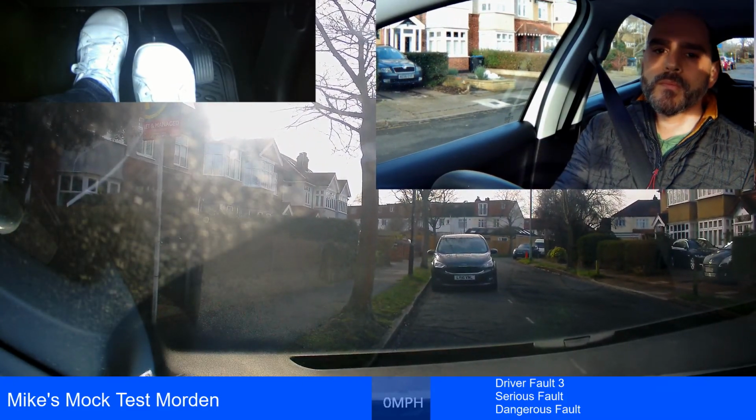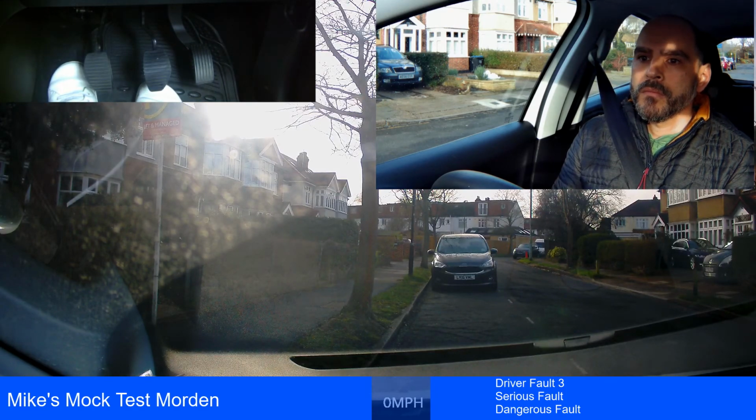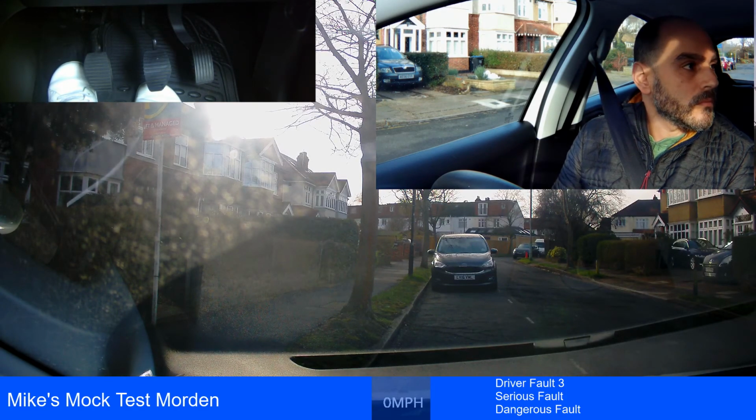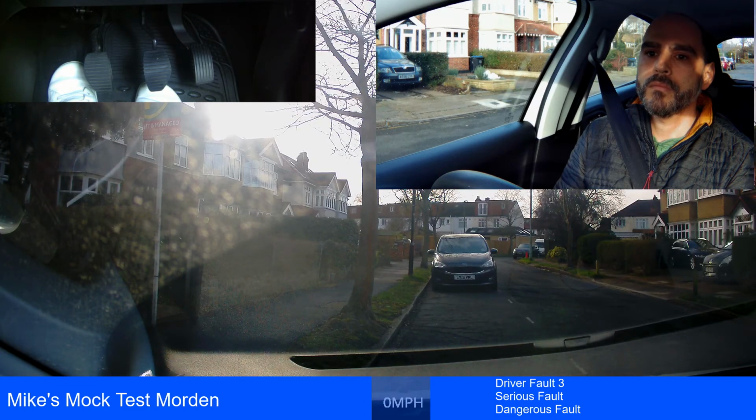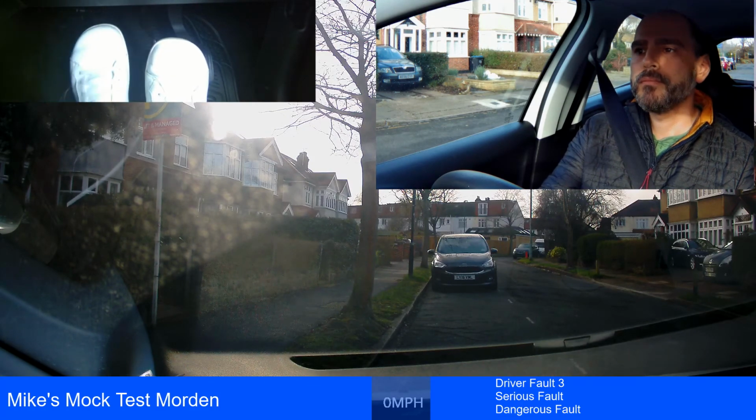Now in a moment I'm going to ask you to do the reverse park exercise. Please pull up alongside this car and reverse back to the left, leaving a reasonable distance between the side of the car and the curb, and try and complete it within about 2 car lengths. Okay. Ready? Yes, please. Try them when you're ready.